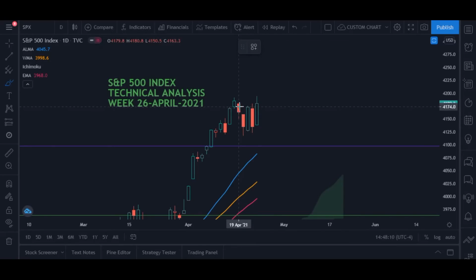On 19th of April, it was a little bearish. On 20th April, then further down. On 21st April, up. 22nd April, down. 23rd April, up. So like up, down, this kind of thing. So here the market is showing the weakness, clearly the weakness.